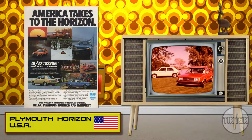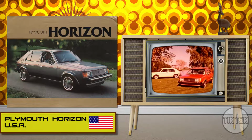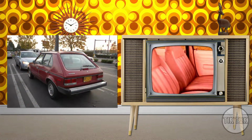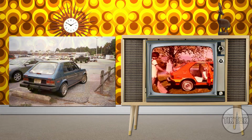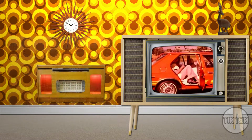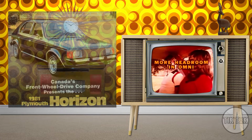The American versions of the Horizon were known as the Dodge Omni and Plymouth Horizon. Although they appear to share the same bodywork as the UK Horizon, the panels were actually different. They were very different mechanically, using a larger engine and MacPherson strut suspension at the front instead of the complex torsion bar system found in the European version.